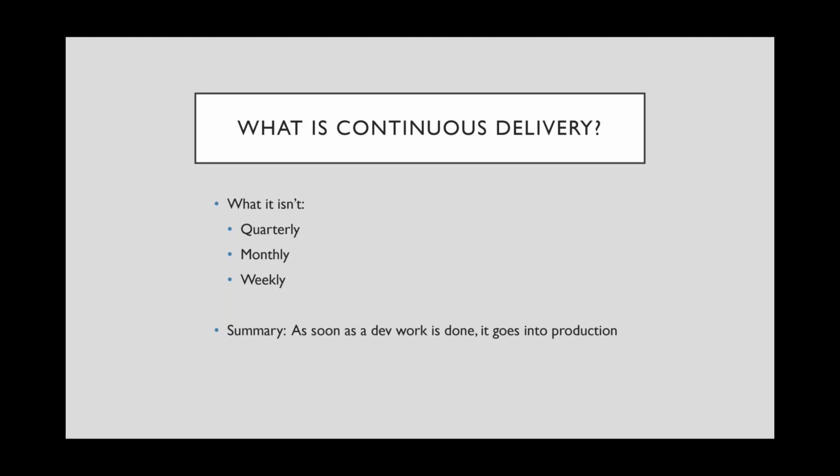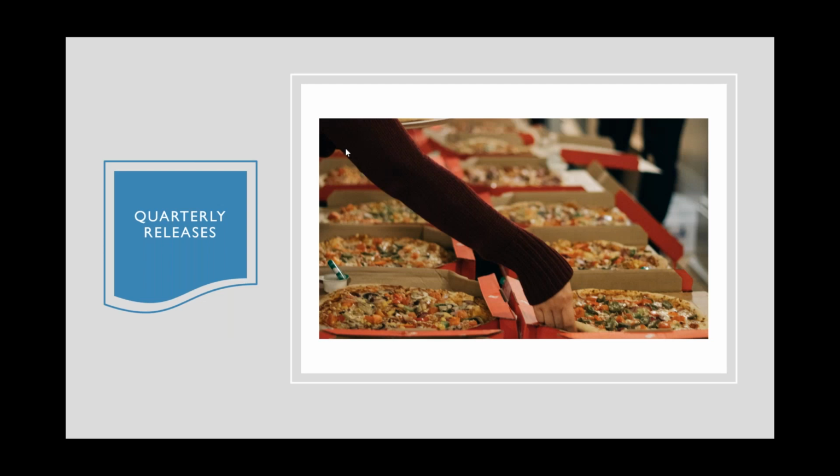But I want to talk a little bit more about continuous delivery and what it is and isn't. And I'm going to talk about it through the lens of pizza delivery. So if you think about a pizza as an analogy for delivering code, a quarterly release might be similar to a pizza party. You've got 8 or 10 solid, delicious pieces of engineering features that are being delivered in a quarterly release.